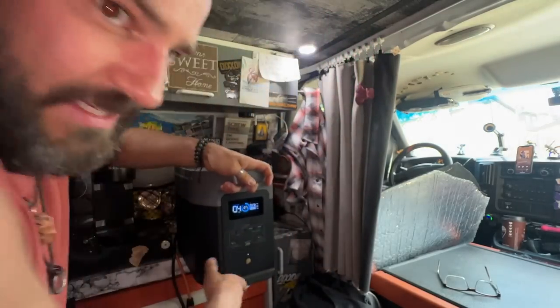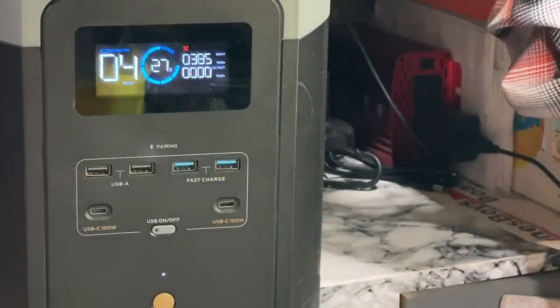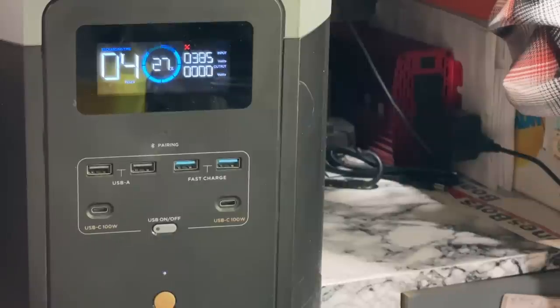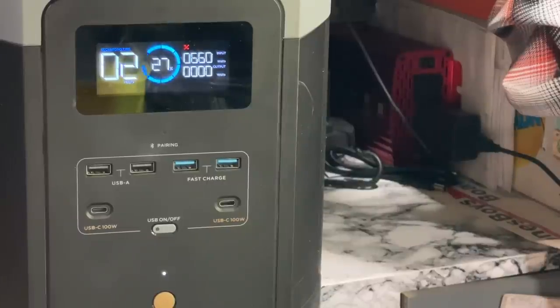Let's see if you can see that. All right, so now it's kind of stabilized. We've got 385 watts charging the unit right now. You can see that it's gonna take 4 hours to charge it. I'm gonna reach back here and flip that switch to fast charge. See what happens. Immediately starts climbing. We'll wait for it to level out here.